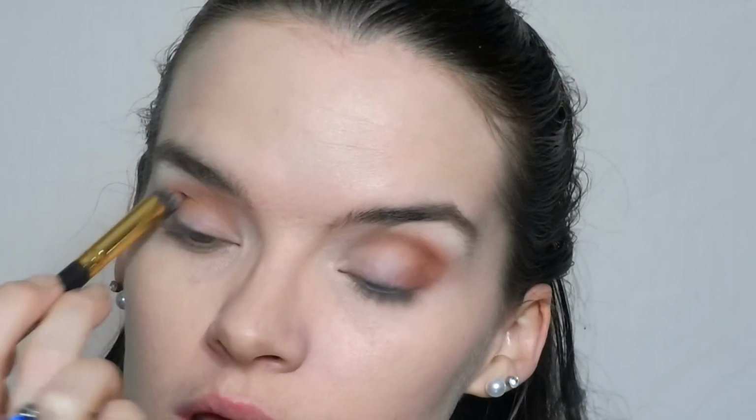Okay, so I'm going to do a little bit more on this eye. Really liked the way that this had turned out, so we're going to do it again. And I like to film looks that I come up with so that I can come back to them and be like, yep, I'm going to do that again. Well, how did I do it? You know, that's what I like to do.